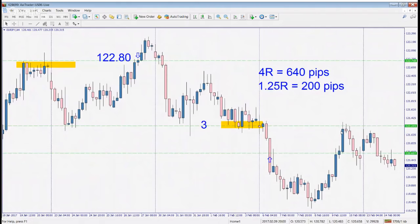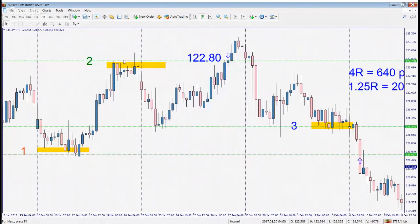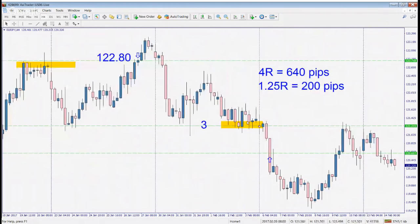It's just so awesome when it does this. So you can have a support level, and then it breaks through it eventually. It's defined. It breaks through it, and then you take the resistance trade off it. Or you could have a resistance level identified, and then the market comes back up and it offers resistance again. It doesn't really matter. You can do both ways, okay? Both ways can work.